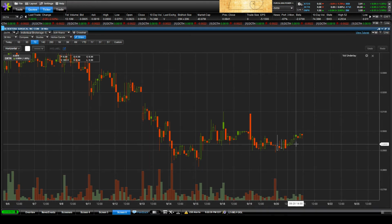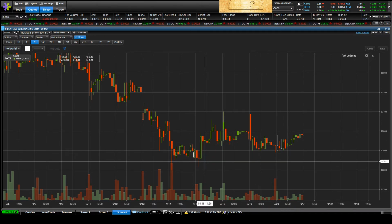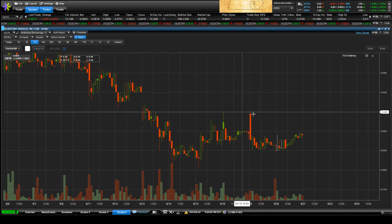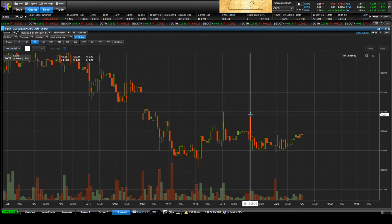Yeah, so this looks actually okay. We got a nice little steady upstream coming out of this. It's been filling all this kind of gap area from the drop. I would like for it after this long of a time though to already be kind of testing back up here, but it does look like it has tried to at least a little bit.